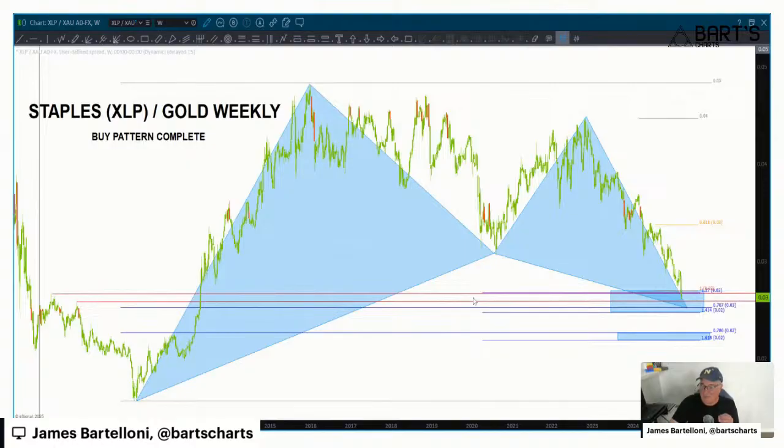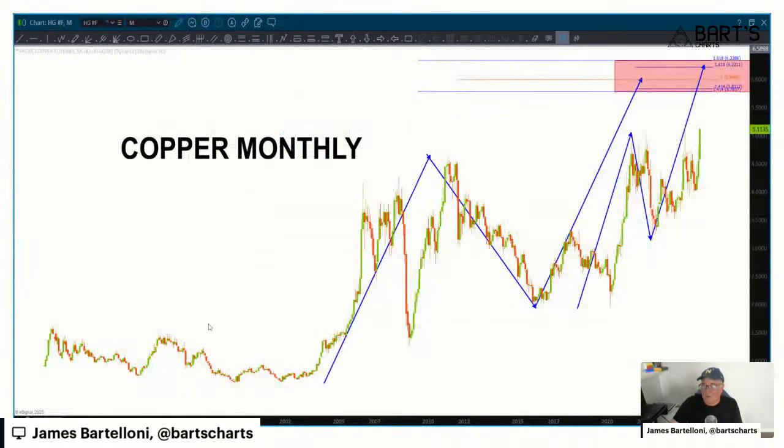And I really like this pattern because, again, we talk about these patterns. When the patterns fail, and they do, they tell you a ton, right? So what does this tell us? If this pattern fails, then we should expect gold to continue. It's that simple, right? But we've got a lot of support in here. And so that should have the ratio go higher, which should bend over gold and probably bend over silver. All right, so keep an eye on that one too, folks.